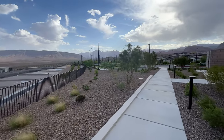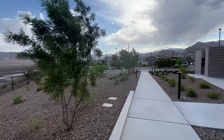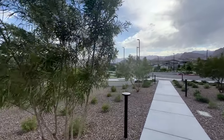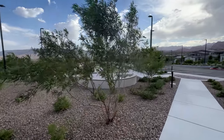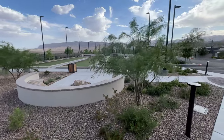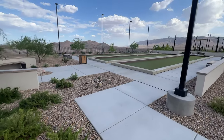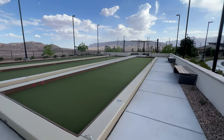Okay, so this is another area, guys, where you can enjoy the, is this a pickleball? I don't know if it's a pickleball. Yeah, there's another play area here. I believe this is a pickleball. This is not a tennis court, of course. It's so small. But this is one of those that you will get, guys.